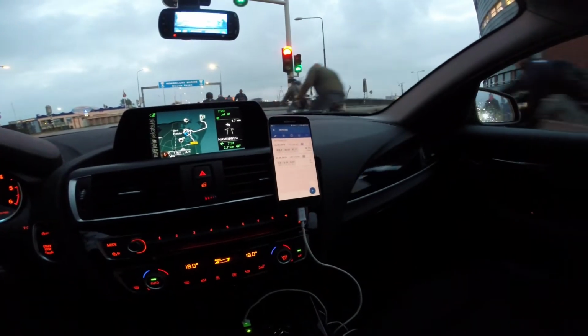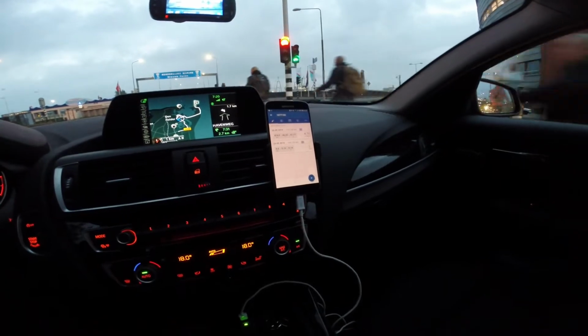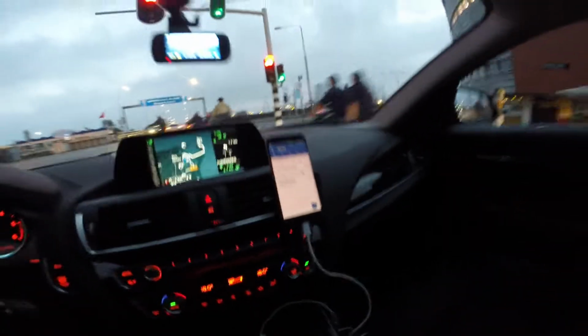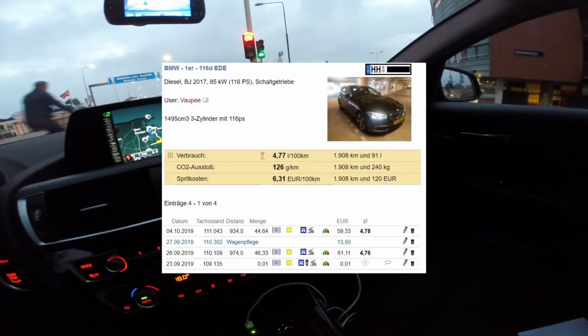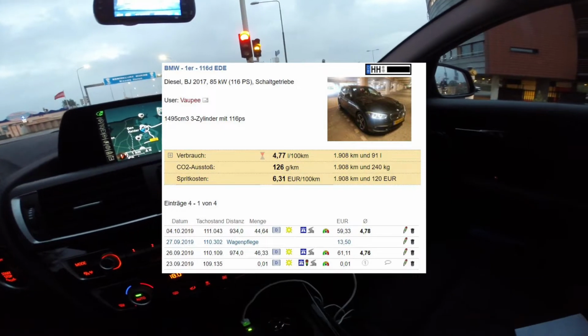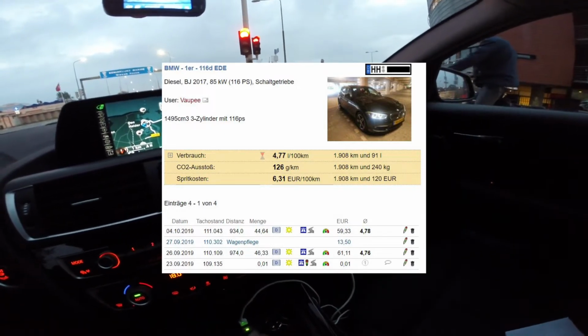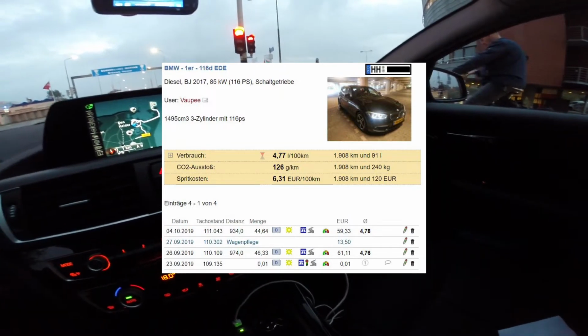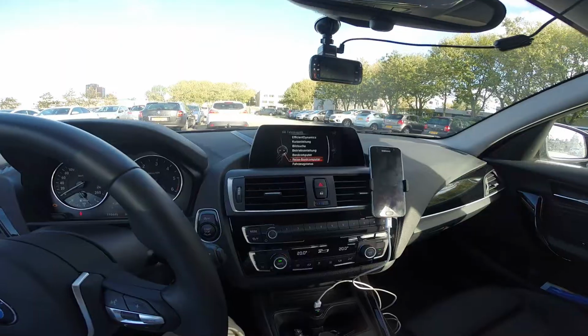Well, as I'm still traffic jamming here in front of the harbor, you can see here, this is the Sprint monitor app, that the car, when calculating, used 4.76 liters of fuel instead of the 4.5 the trip computer says. So it's off by, well, let's say around about 0.2 liters on 100 kilometers, which seems quite fair to me.